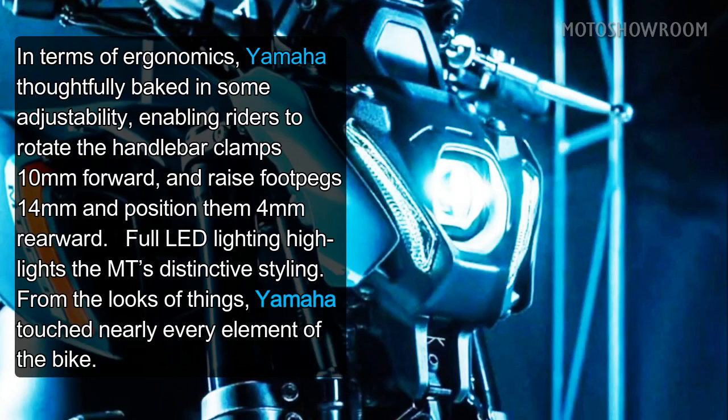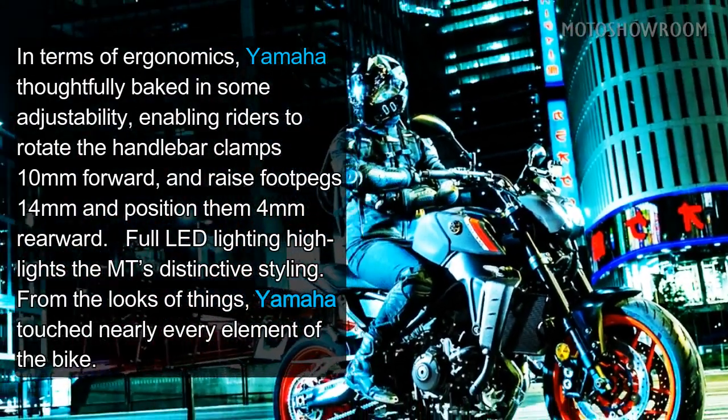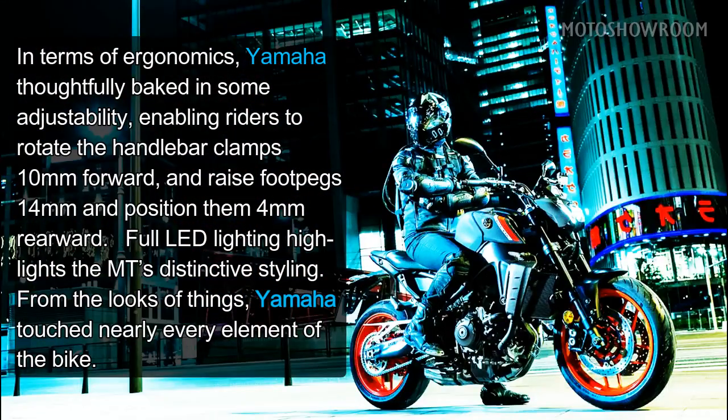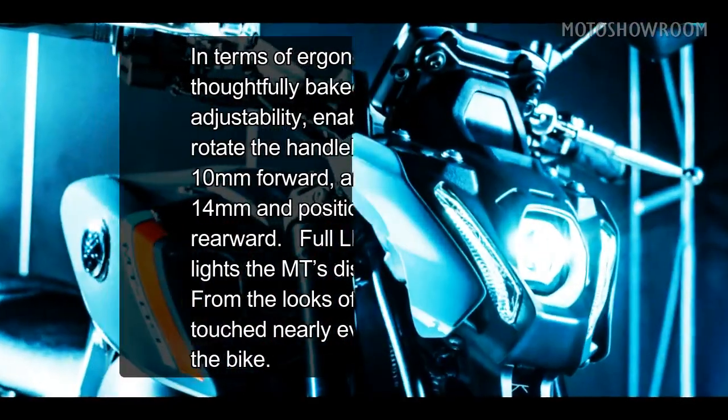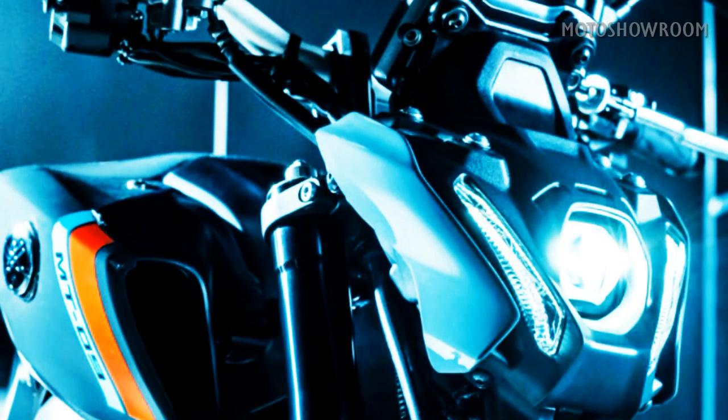From the looks of things, Yamaha touched nearly every element of the bike. Until we ride it, we won't know the extent of its success, but consider our interest very much piqued. One thing is for sure. Yamaha just upped the ante by giving a competitively priced motorcycle features you'd expect on more premium bikes. It's a little bright spot to look forward to.